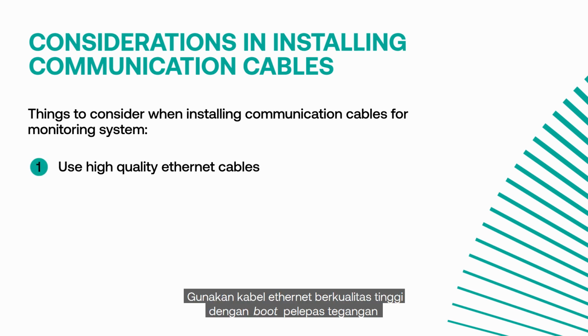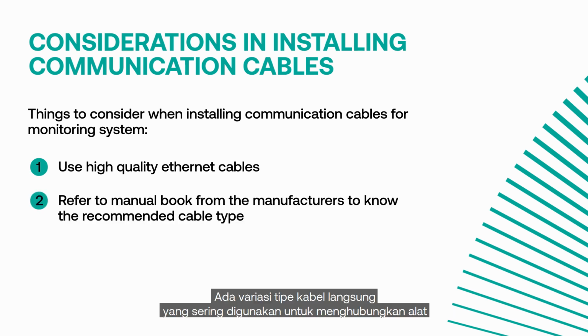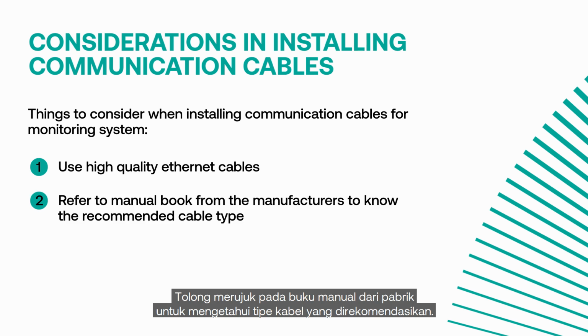Use high-quality Ethernet cables with strain relief boot to avoid pressure to the conductor. The pressure can cause network failure. There are various types of straight-through cable which is often used to connect devices with different types. Please do revert to manual book from the manufacturers to know the recommended cable type.